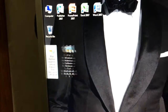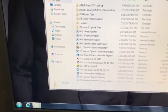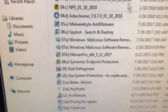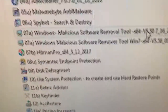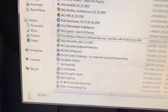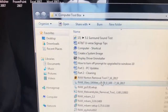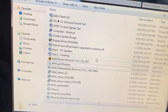I'm going to drag that into my toolbox, and I'm going to look to make sure that I got rid of the old version. If I haven't, I'll get rid of it. It looks like I still have both versions, so I'm going to expand here. All right, this is the one I just downloaded. This is the old one, so I'm going to highlight that one, right click, and delete that one. And while I'm thinking about it, remember that Glarious Utilities that we couldn't throw away earlier? It's right here. Highlight it, delete. Both of those are in the trash, and dump the trash.